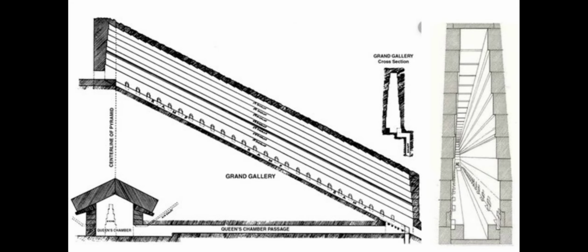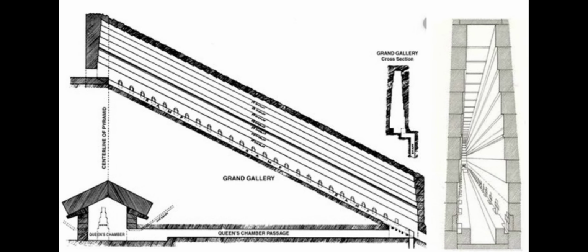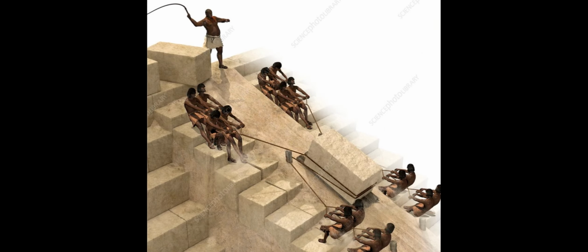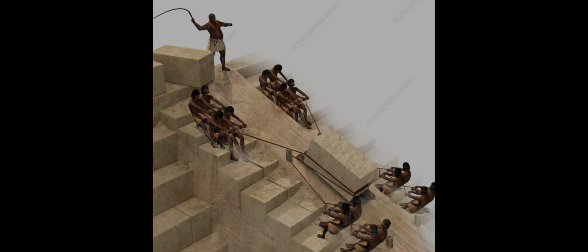The builders cut channels into bedrock at Giza and elsewhere to form the subterranean chambers beneath the pyramid. It would be a simple jump in logic for them to use the same concept within the pyramid itself to create a channel to bring stones up, creating the incredible monument we see today.